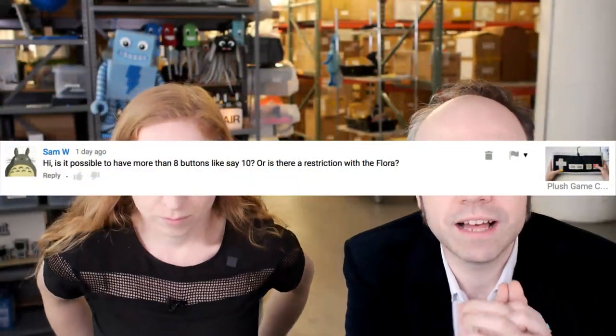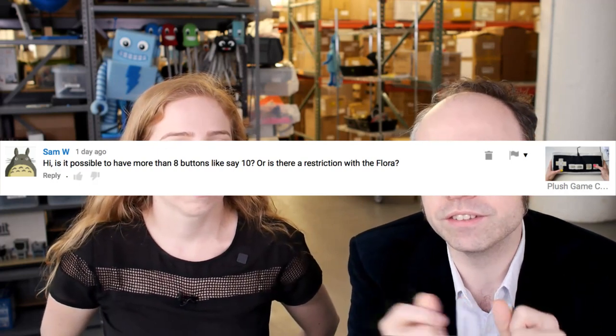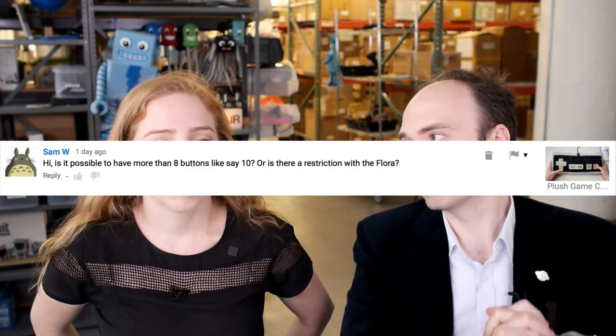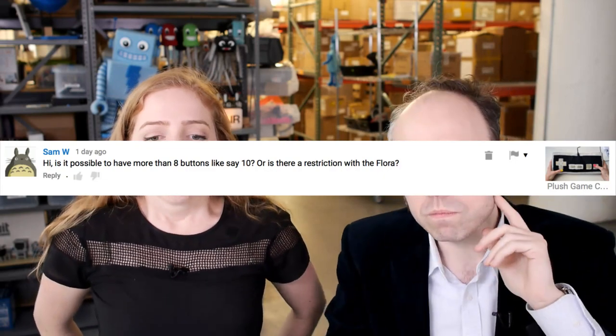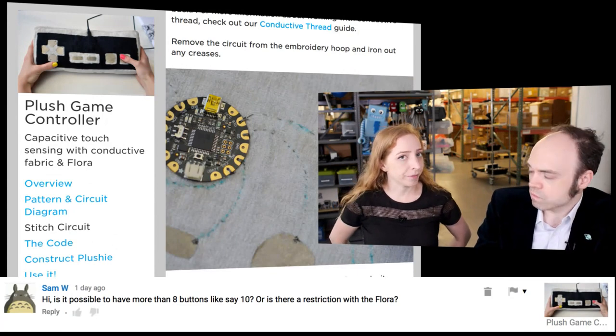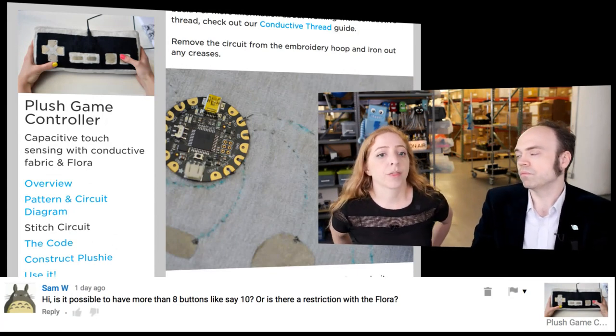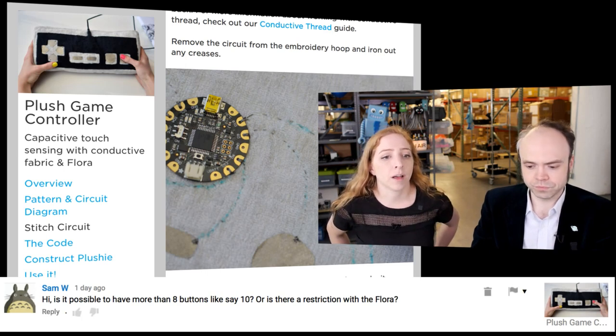Sam W. writes, "Hi, is it possible to have more than 8 buttons, like, say, 10? Or is there a restriction with Flora?" And this is in regards to the plush game controller. Okay. Flora has 8 I/O pins broken out for you to use. So you are limited to 8 with the way this circuit is presented to you.